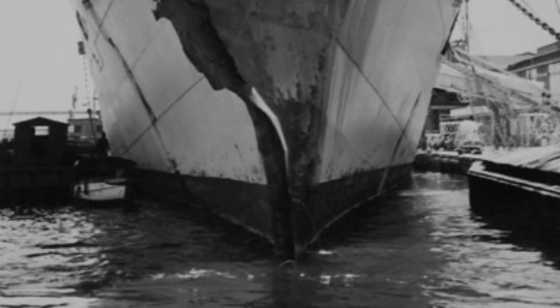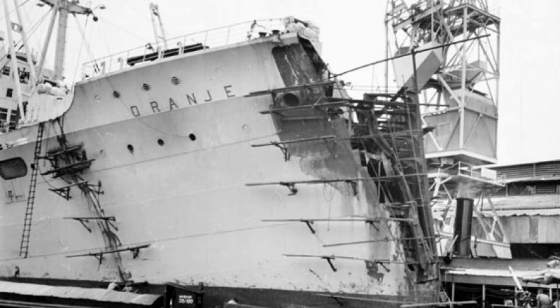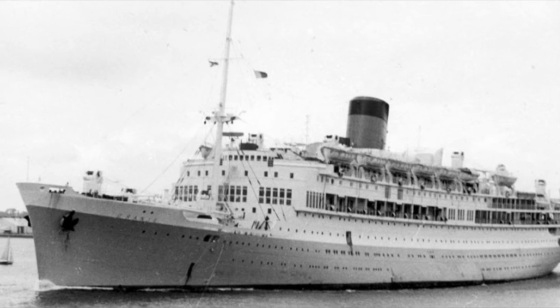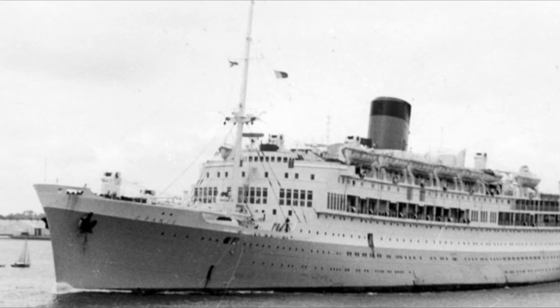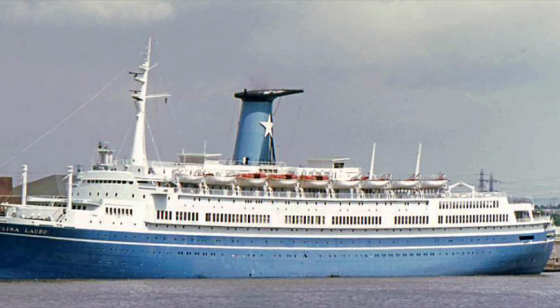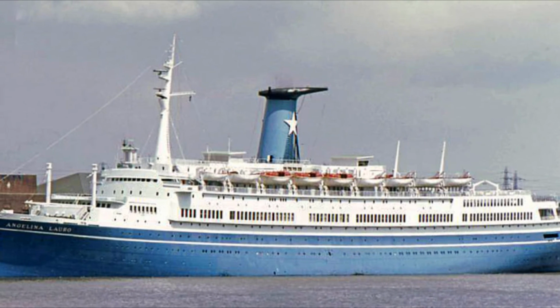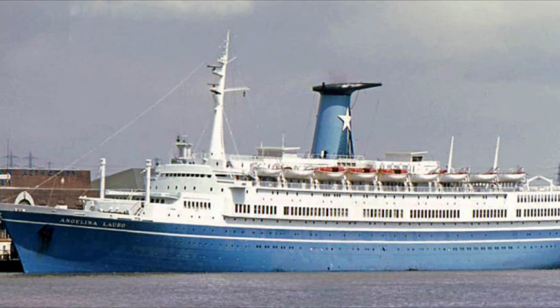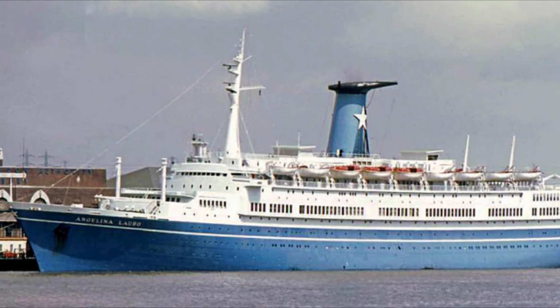The Wilhelm Ruys suffered less damage, and fortunately there were no casualties. It was later determined that miscommunication on both ships contributed to the collision. The final voyage of the MS Oranje for the Netherlands line took place in 1964. Now, on the 4th of September 1964, the MS Oranje and the MS Wilhelm Ruys were both sold to the Flotta Lauro Lines, an Italian company.